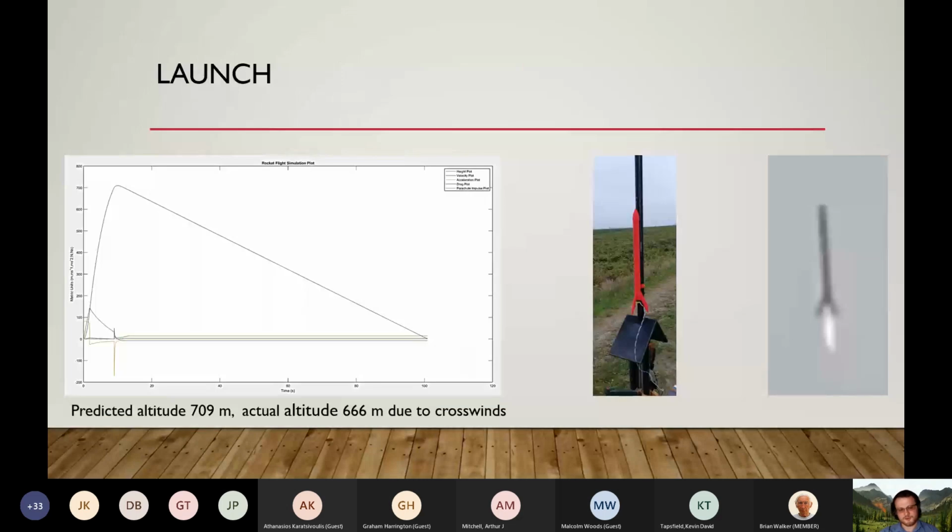Another piece of software I wrote was a simulation to calculate the rocket's flight. And you can see here that that simulation was very, very useful. It showed the maximum altitude as well as the velocity, the rocket's acceleration, the drag, and also the parachute impulse, which was particularly useful in designing the bolts and attachment points for the parachute in the rocket.